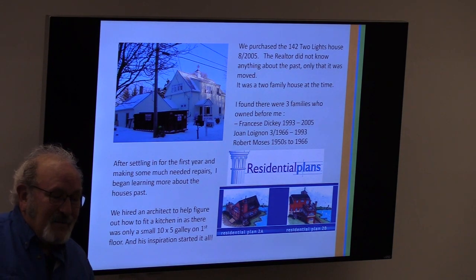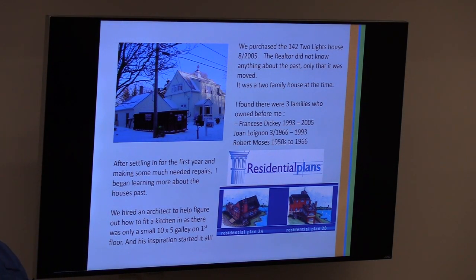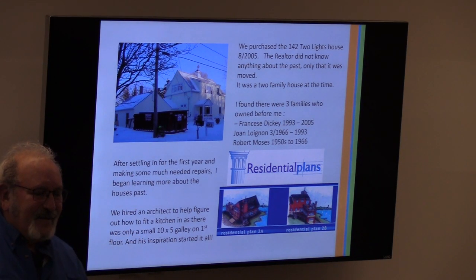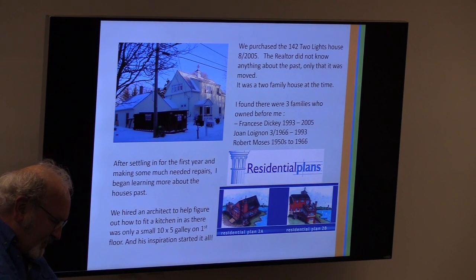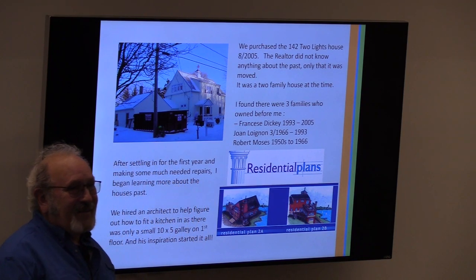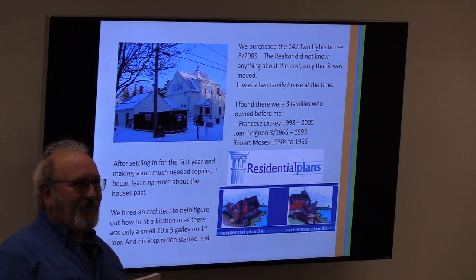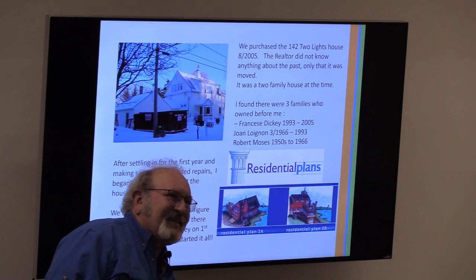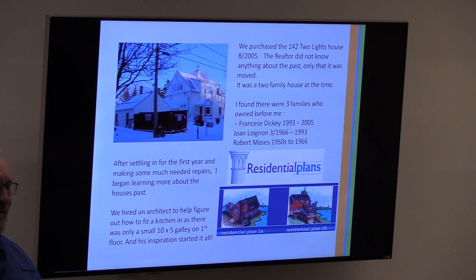So in 2005, I wound up buying this house. It kind of called to me, and it was kind of weird. I won't get into that, but there were a couple of families before me, as best I can tell from deed searches, that owned it after the 52 move. After the first year, making a lot of repairs, I began learning a lot more about the house, because I didn't know anything. The realtor didn't know. She just knew it got moved. She didn't know this whole history of it. And apparently, there's this group called the United States Lifesaving Service Heritage Association that manages and watches for all the lifesaving stations. And it disappeared. They didn't even know where it was. So they said it was torn down, which is a shame. So, but anyway.